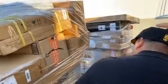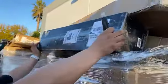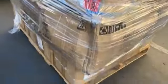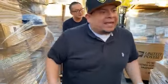We have a scooter. Mira, aquí tenemos un scooter. Parece que es un scooter. Nuevecito en su caja. Mire, Kenny Moto. This is dope. Different things, guys. So, different packages. For all of you guys that do a lot of yard sales, oh, this is a gaming chair. Yeah, the chair is inside. Un asiento para gaming, para escritorios.